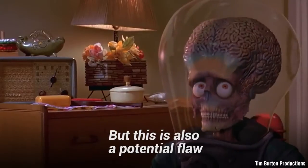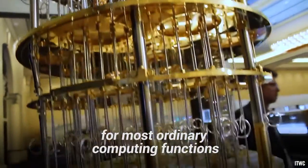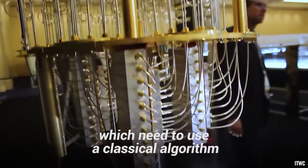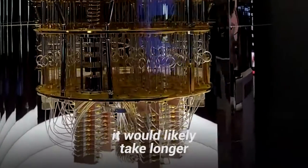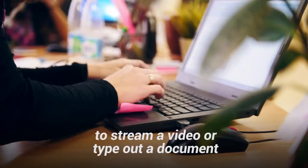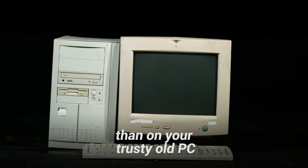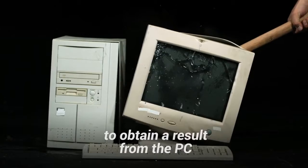But this is also a potential flaw. They will not be very useful for most ordinary computing functions, which need to use a classical algorithm. If you had a quantum computer at home today, it would likely take longer to stream a video or type out a document than on your trusty old PC, as less information is required to obtain a result from the PC.